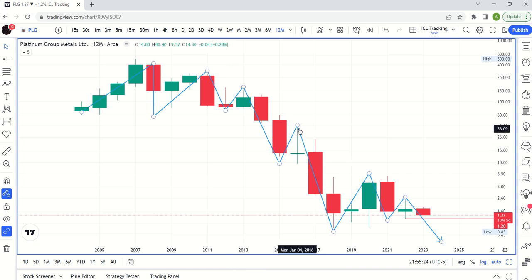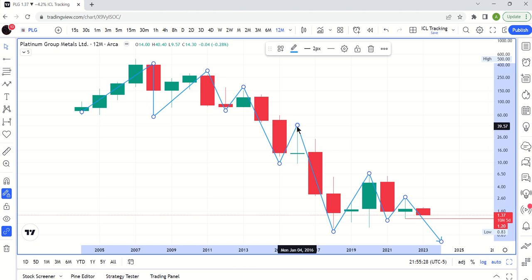We're going to do a review of PLG, Platinum Group metals, and we'll also look at platinum itself. This thing does tend to be correlated with palladium as well, so be aware of that.